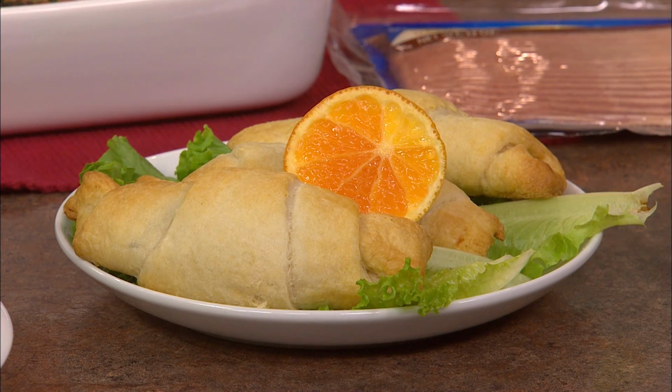I recognize that. What else is inside the croissant? Well, we call these our turkey turnovers, and it's the refrigerated croissants that you make into a square and press the little perforations together, and then put in a mixture of sautéed onion and mushroom, and a little bit of whipping cream just to add that richness. Per serving, you only have about 1.5 tablespoons of whipping cream, so it's not sinful.